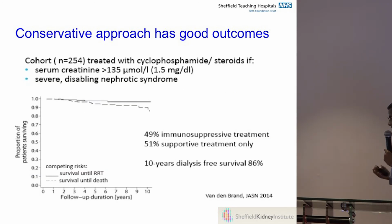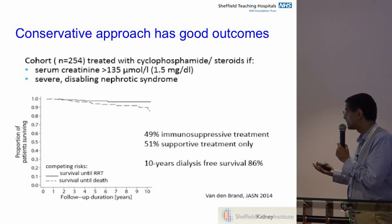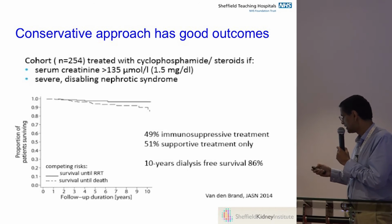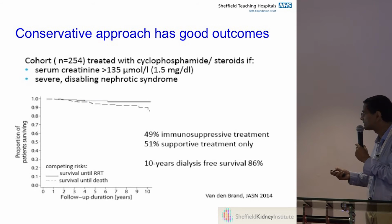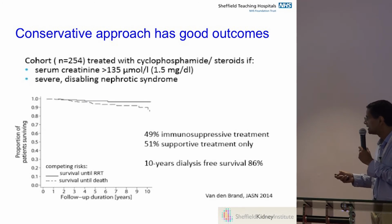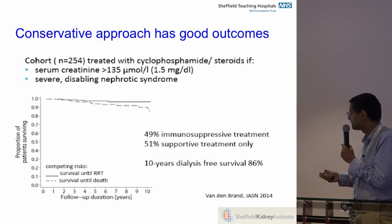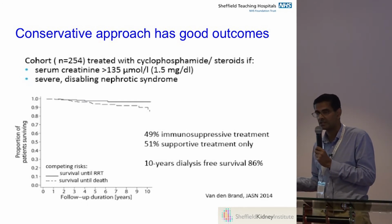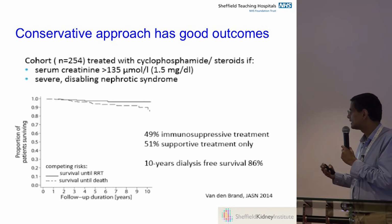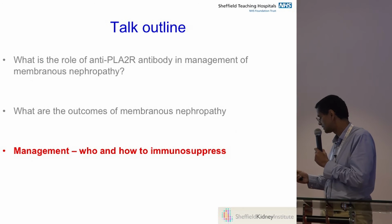And this is single-center data from a Dutch group who took a very conservative approach, if you like, to immunosuppression. People only got immunosuppression with cytotoxics if they had a high serum creatinine of over 135 micromoles per liter or severe nephrotic syndrome. In that approach, over around a 10-year period, you can see that dialysis-free survival was pretty good, about 86%. So although there's a lot of interest in immunosuppression, a conservative approach does pretty well for a lot of patients.